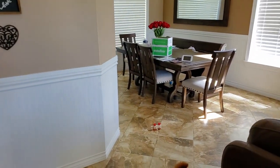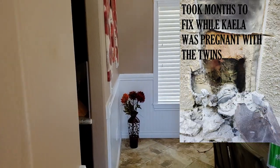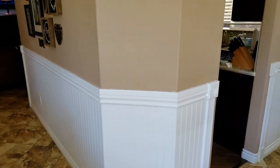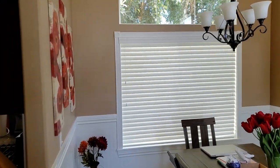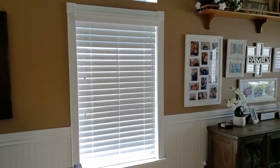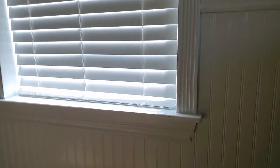We ended up having a pipe break over here in the kitchen, behind the sink, and it ruined all these walls. So then with the extra money from the insurance, me and my dad put all this wainscoting in. My dad did all this work around the windows. I painted up in there to make it a little bit better. But he did all this fancy work that the new people buying the house are gonna get to enjoy now.